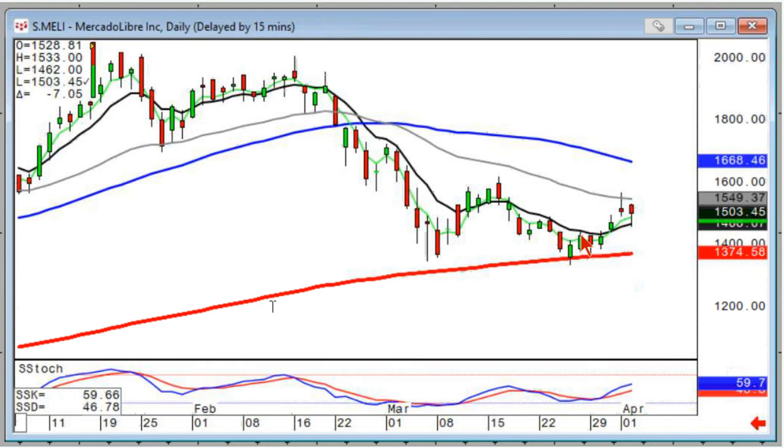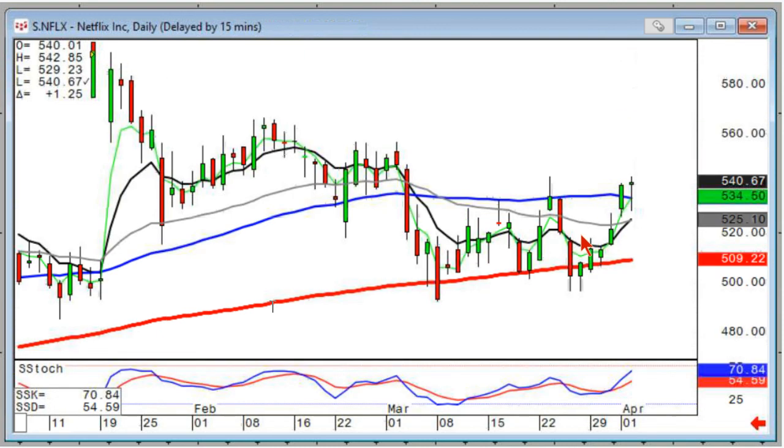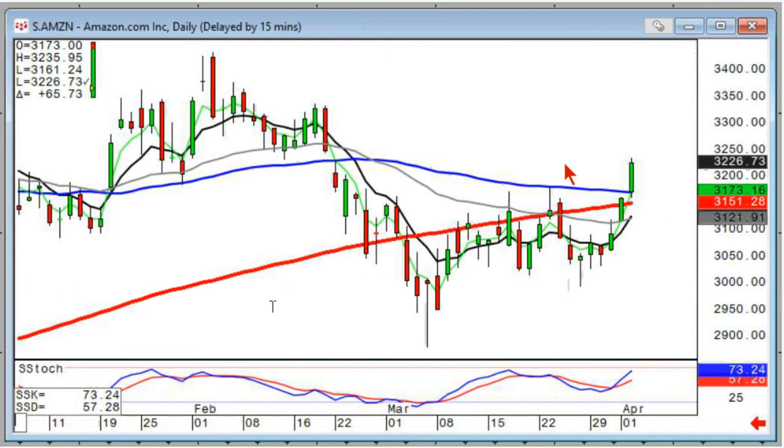Melly, you stay long as it stays above the T-line. We did Netflix and Amazon. Netflix, you can stay long. Amazon, you can stay long. We did Blink. Blink needs to stay above the T-line.